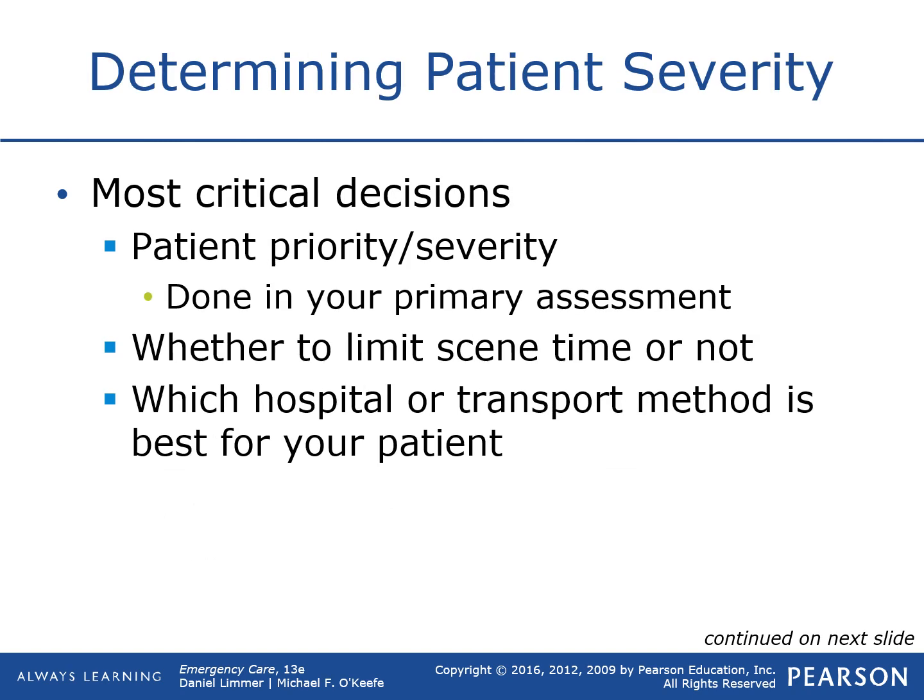One of the most important decisions that you can make is: is this patient a priority or not? It's the sick or not sick decision. We talk about that on medical. Same idea with trauma. Is this patient sick or not sick? Is this patient going to die soon or not die soon? Are they a priority or not?